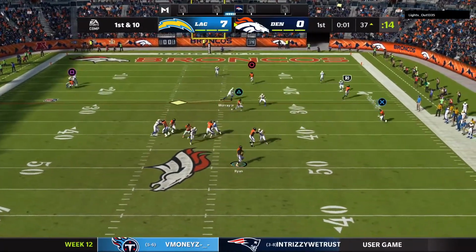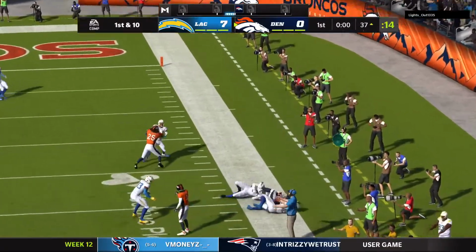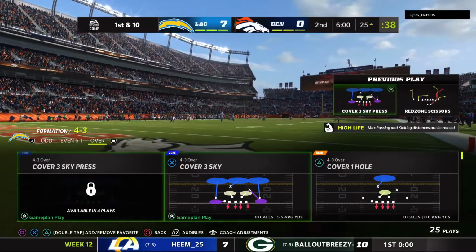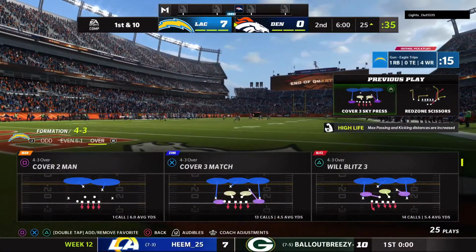Ryan. This is the tight end Fant. And he will be out of bounds here on what will turn out to be the final play of this first quarter. After one, 7-0 on EA Sports.